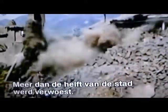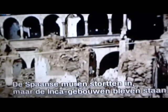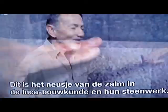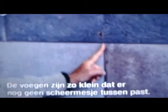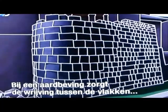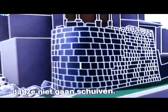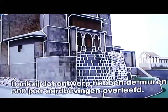In 1950, a huge earthquake rocked Cusco, devastating over half the city. The Spanish colonial walls came crashing down, but the Inca stonework survived. It represents the finest of Inca construction and stonework. In fact, the joints are so tight that it's impossible to put a knife blade or a razor blade between. In a quake, huge friction between their perfect surfaces stops them from slipping. This design has kept the Inca walls intact through 500 years of earthquakes.